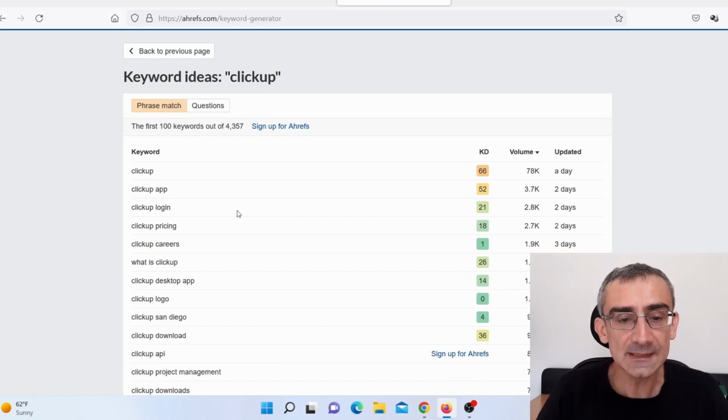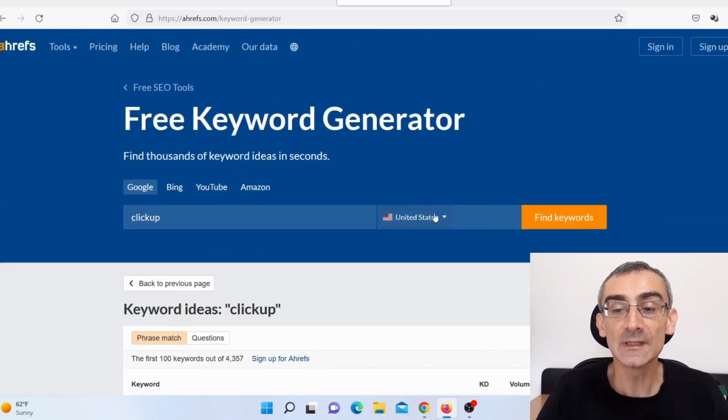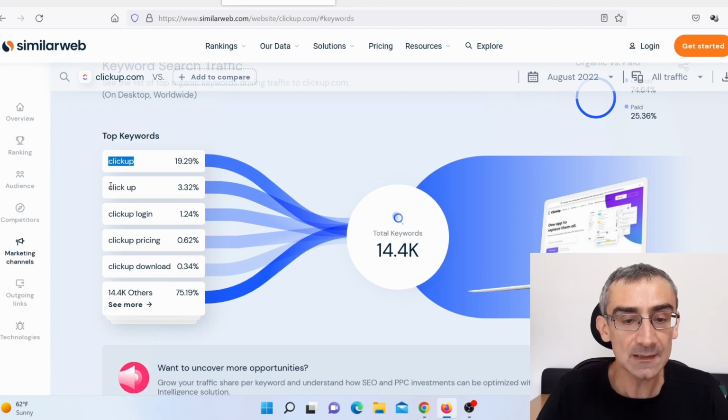And here we can see ClickUp, 66 keyword difficulty, which means it is pretty hard to rank on Google for this keyword, but 78,000 people search this term every month in the United States, okay? And when we go back here we can see ClickUp with the space, ClickUp login.